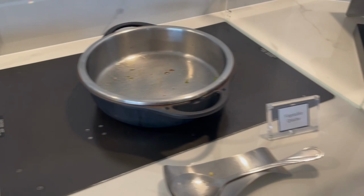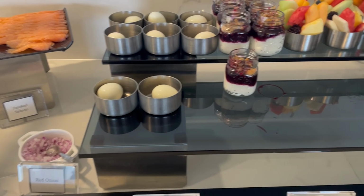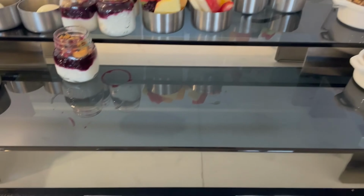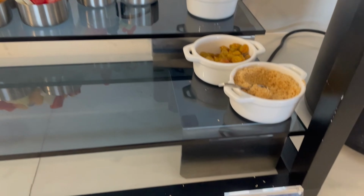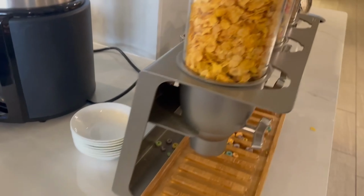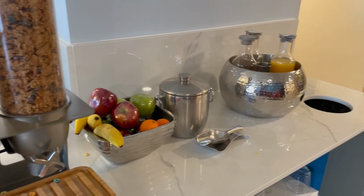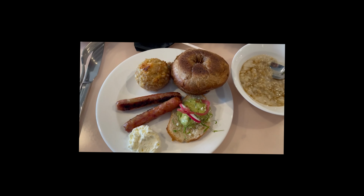They had sausage. They had bread pudding. Oh yeah, like bread. And then they had the really delicious fruit, and they had eggs and yogurt and things like that. Fresh fruit was amazing. Yep, and the oatmeal was actually really good too. And you can get mimosas in the morning, and you can start getting coffee at 6:30. Breakfast is served from 7 to 10:30.